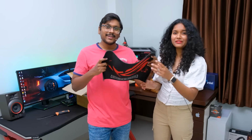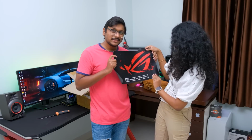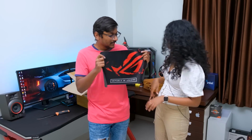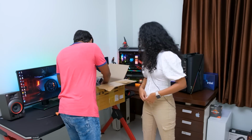Oh wow, it's cute. I think I'm gonna use this. Look at this, it looks small and cute, beautiful, right? Yeah. I love the ROG theme, black with this ROG eye in red. Beautiful. Nice quality also. Keep this aside. We've got a lot more stuff in the package.